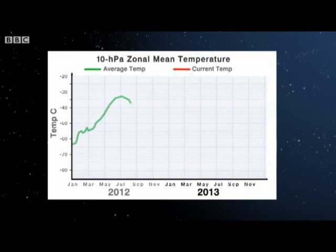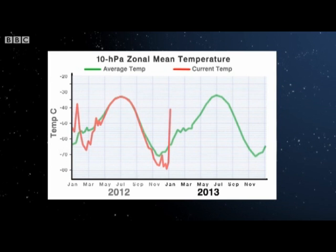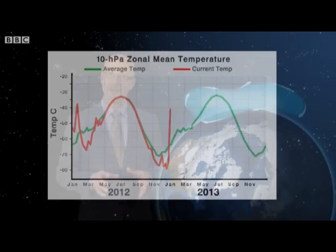This graph shows just how dramatic that warming can be. The green line is the average temperature in the stratosphere, but look at the red line. That's the actual temperature measurements, and it shoots up by 30 or 40 degrees Celsius in the space of just 2 or 3 days. But remember, all this is taking place high up in the atmosphere.